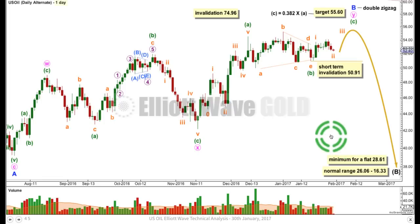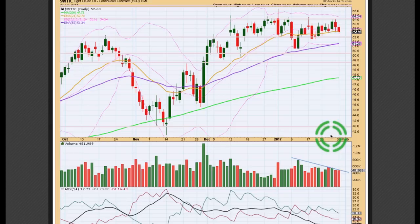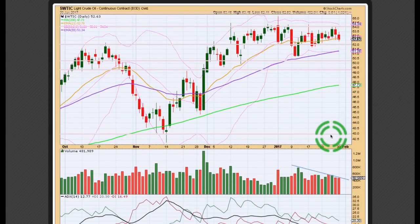Now, I know this is all really confusing, but the problem here is oil is within a B wave of a bigger correction, so there are multiple structural possibilities for B waves. It's important to consider all possibilities. Let's have a look at some classic analysis and see which of those two wave counts has more support, if either of them do. Oil is essentially range bound.